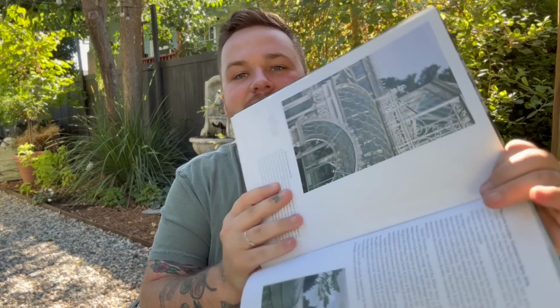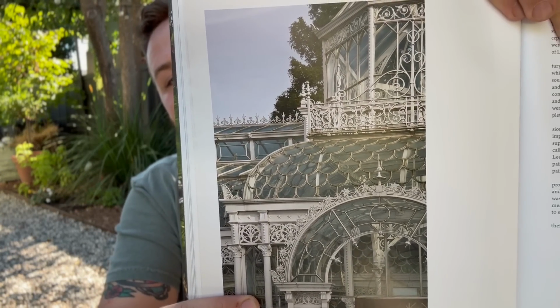So this was an investment book, and I love this book. Look at this. Look at the detail in that greenhouse. So if you enjoy things like that, this is a really good book.